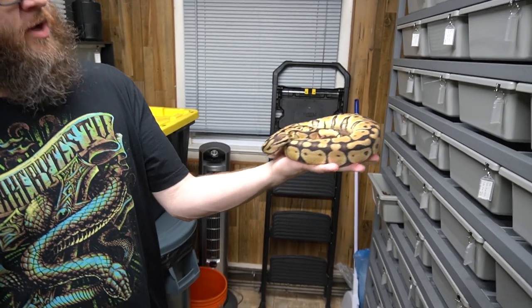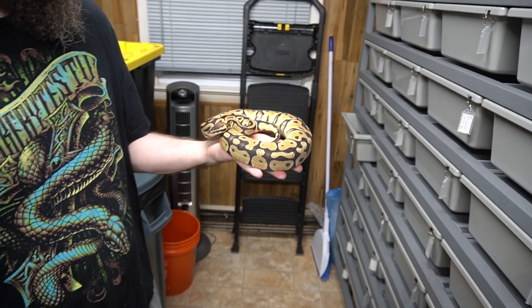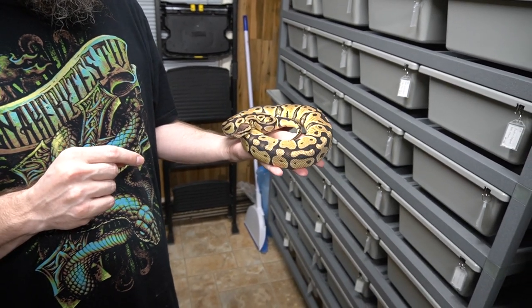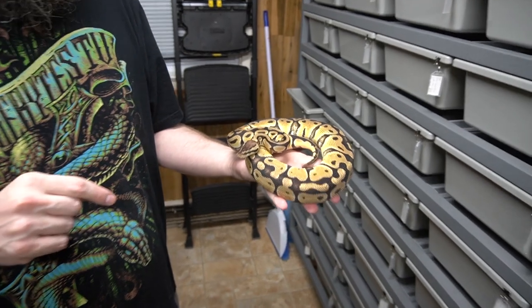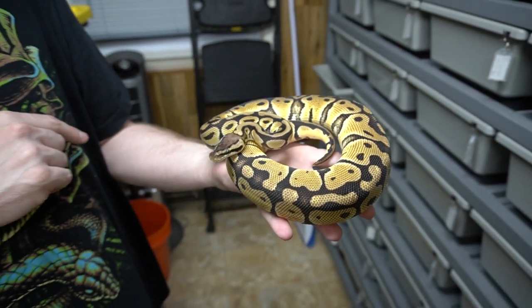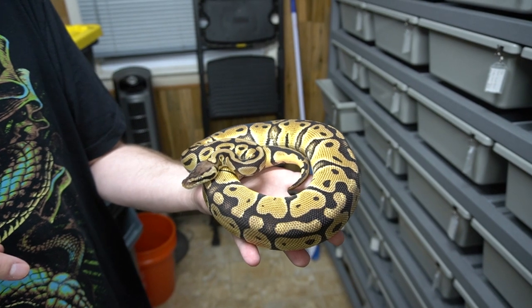This right here, I'm really happy this girl is eating very well for us now. We got this from Justin. It was sold as a pastel, possible lease, double head, clown desert ghost. Now, it's a female, and we have a pastel lease in the rack, which is why I think this probably isn't a pastel lease.